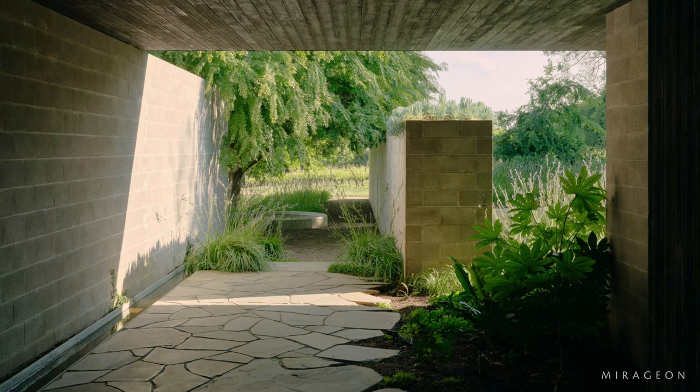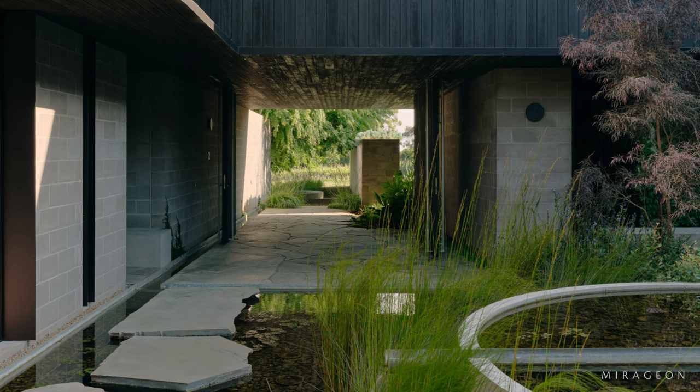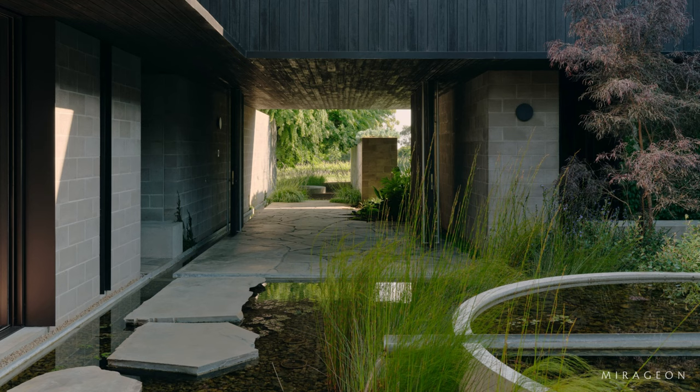The construction is made of exposed concrete blockwork to reduce costs and avoid the need for additional finishing trades. Materials were chosen to reduce maintenance and keep the focus on the landscape.